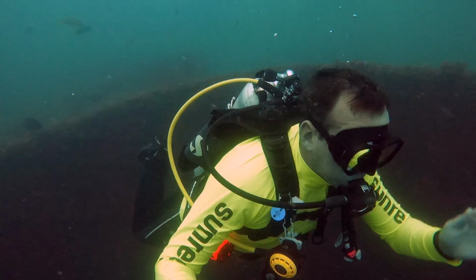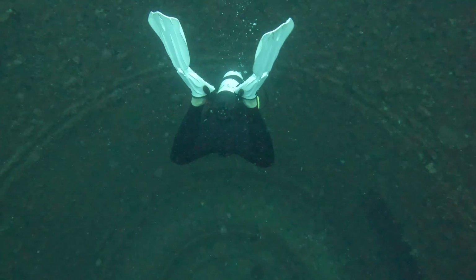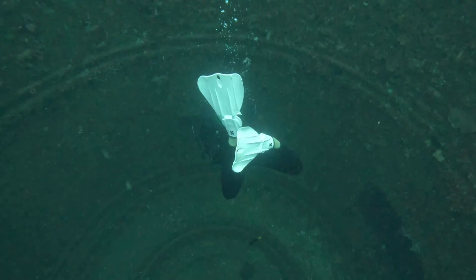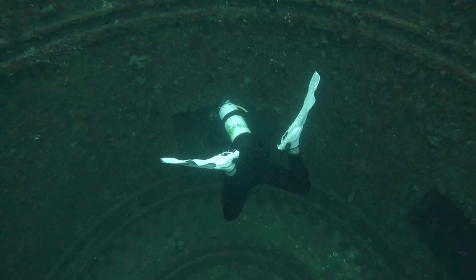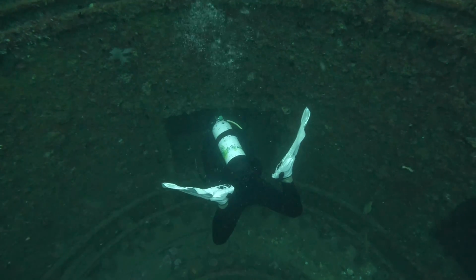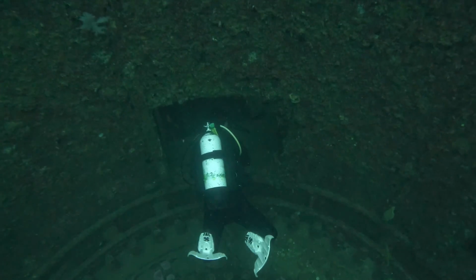Now Holly shouted out that she's seen a shark. Of course, I was going to have a look, but I couldn't see it. Johnny drops down into the silo. And this is a great way to drop to the stern as well. And you get some wicked marine life inside the wreck as well.